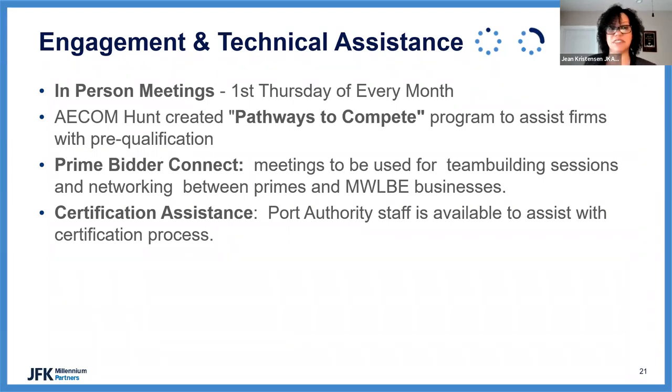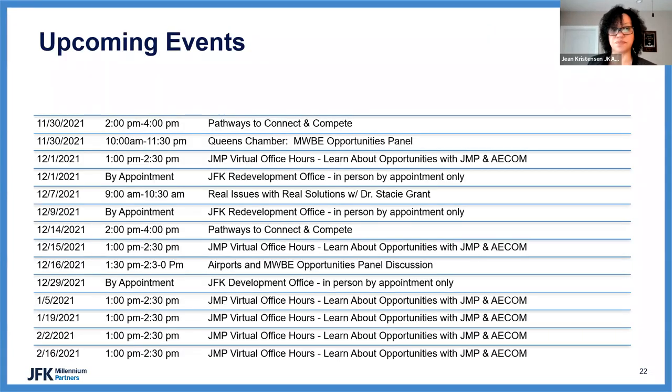Again, I want to also emphasize that certification assistance is available. Even as late as yesterday, someone from the Queens Chamber sent me a request for certification assistance, and the Port Authority has dedicated staff on site to assist either in person or virtually with anybody that needs help with certification.